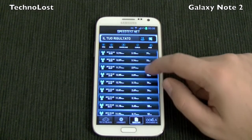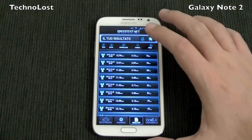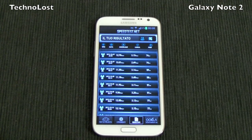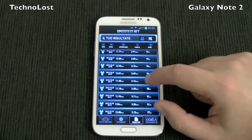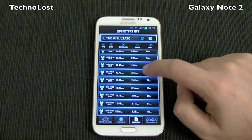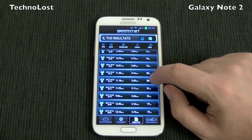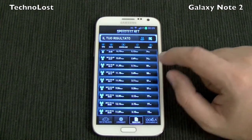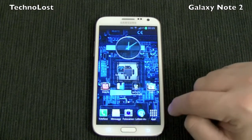As you can see from the history of the tests performed, this device is a really good performer when it comes to net speed. We have here a maximum of 13.01 in download speed, and a maximum of 3.65 megabit per second in upload speed. So once more, this device is on top of all the other Android devices nowadays.